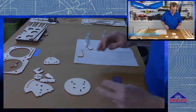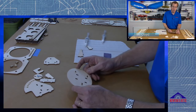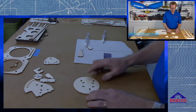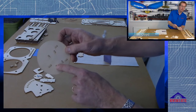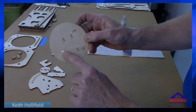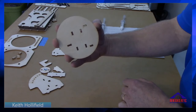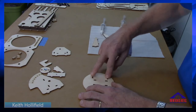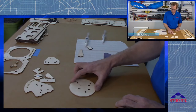I don't need it for a while. Now I've got my round disc here. It's important which face is facing up when you go to glue this together. If you put the disc in front of you, it's got four holes in the middle, these four right here. On one side of the four holes, there's one slot, and on the other side, there are two slots. You want to make sure when you have it sitting on the table that the side with two slots is to the right, and the side with one slot is to the left. That'll become apparent why in a minute.